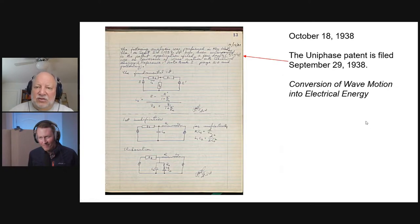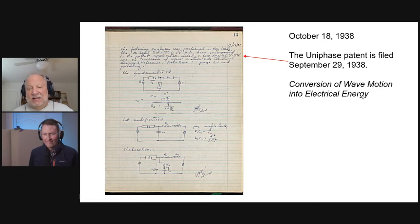And finally, September 29th, 1938, is when they filed for the patent, "Conversion of Wave Motion into Electrical Energy." That's a broad patent. It doesn't say microphone. It basically says wave motion, which he means, of course, acoustical wave motion, into electrical energy. So the patent was very broad, so it would cover other things besides microphones if required.